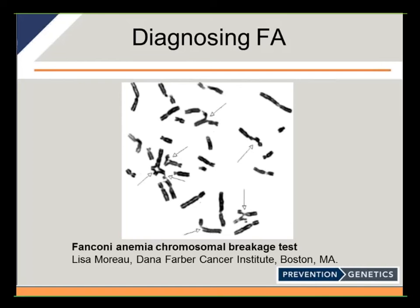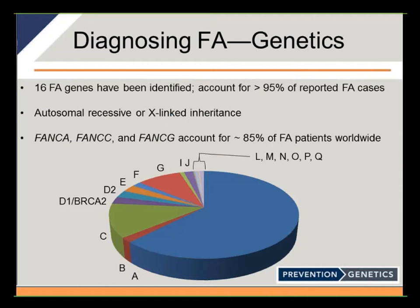So there are 16 different Fanconi anemia genes that have been identified so far, and mutations in those genes account for approximately 95% of the reported cases of Fanconi anemia. Fanconi anemia is inherited in an autosomal recessive or X-linked manner. And importantly, three genes, FANCA, FANCC, and FANCG, account for approximately 85% of Fanconi anemia patients worldwide. So a positive breakage test is a hallmark of Fanconi anemia.